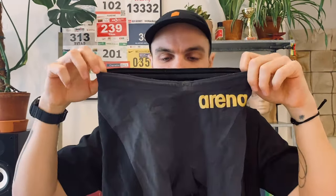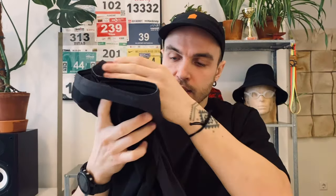I think you can buy them for between 20 and 30 euros. They will last you a very long time. I really love them. And my racing jammers are the Arena Carbon something, whatever, they're fast. I got them from a friend. I really appreciate you, dude. Thank you for them. These ones are incredibly fast.